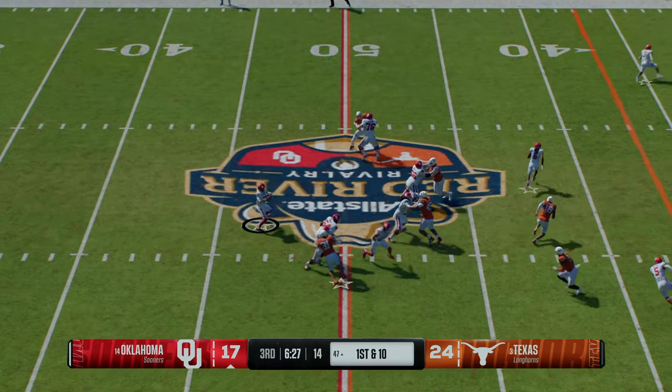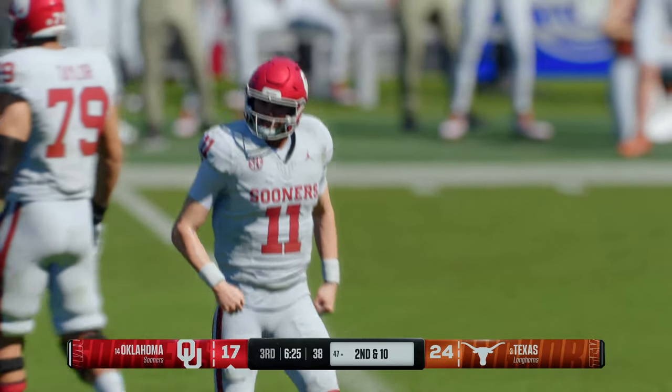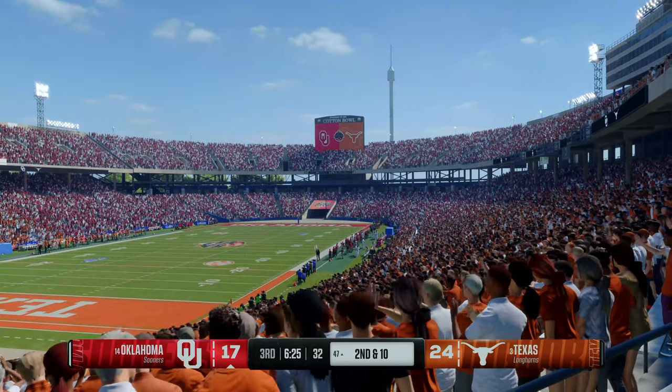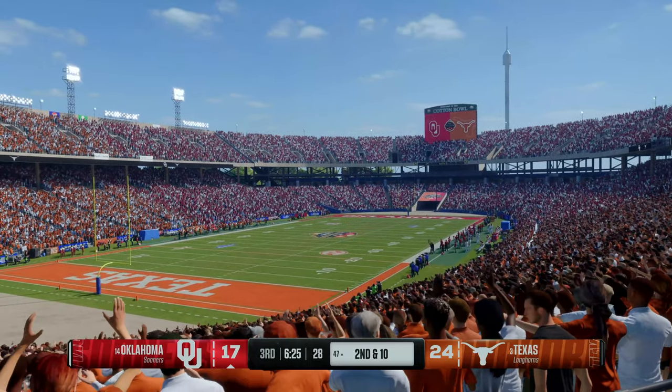On first down, it's play action. And it's incomplete. The defender arrived at the same time as the football, and now it's second down. What a hit there by the defender. Tough for the receiver to hold on to the football when he has that kind of contact. Good, clean play by the defense.